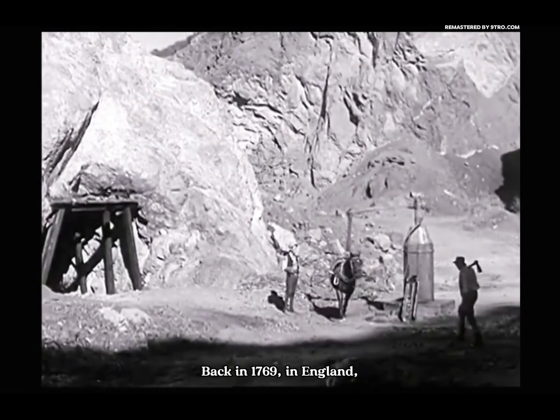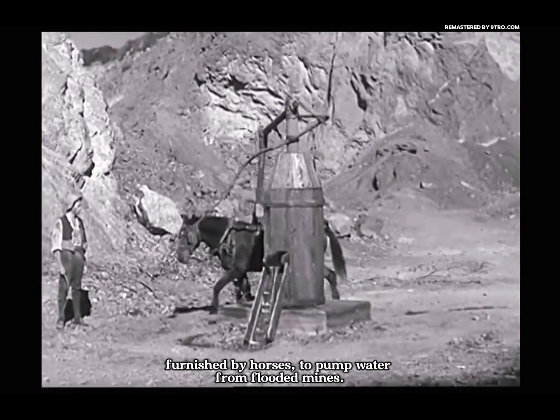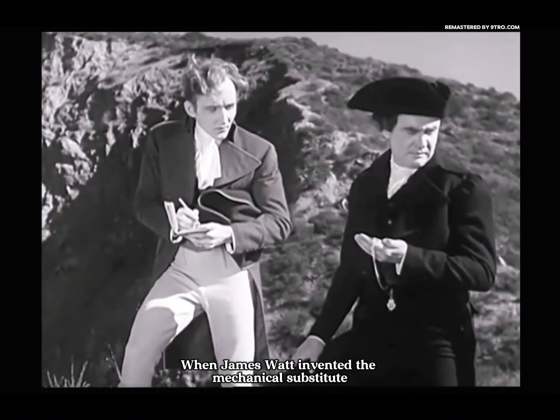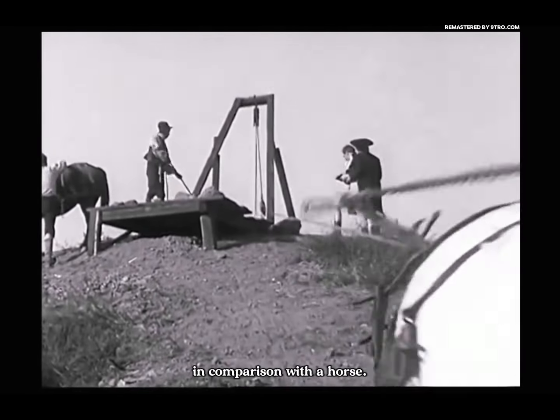Back in 1769, in England, English mine operators were using the power furnished by horses to pump water from flooded mines. Mine owners naturally thought in terms of the number of horses needed to do a certain amount of work. When James Watt invented a mechanical substitute for the power of horses in 1769, he wanted to know how much work it would do in comparison with a horse.